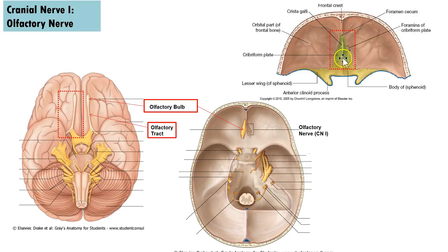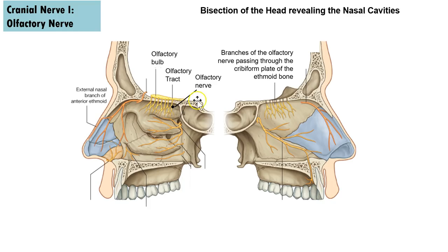You see the green area, and that has some little apertures in there, or some openings, to allow for the transmission of the actual olfactory nerve fibers. So this balloon piece of tissue is the olfactory bulb, extending back off of this would be the olfactory tract. Here we can see that, which then goes into brain tissue. And here we can see that olfactory tract expanding into the olfactory bulb, sending down the olfactory nerve fibers through the apertures in the cribriform plate of the ethmoid bone.